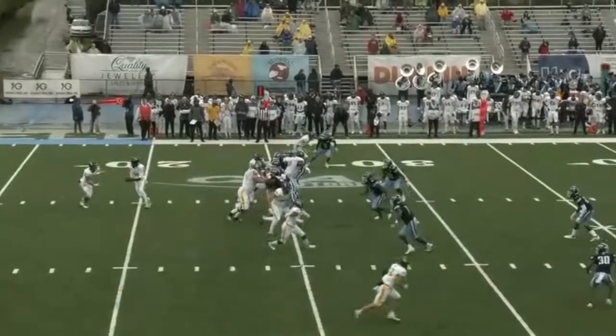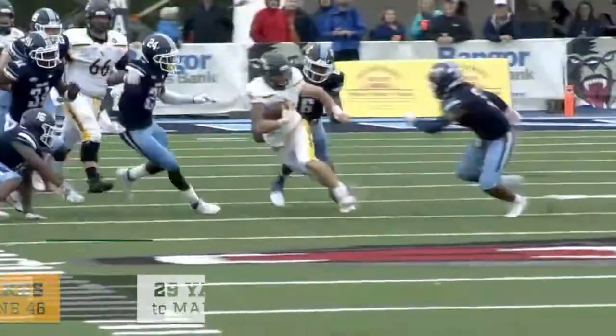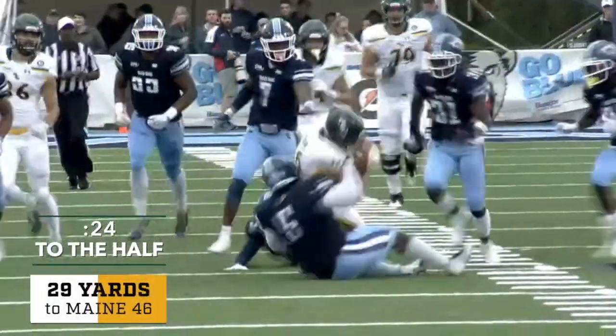They'll keep the ball on the ground. Is that a pretty good run by Bronson Yoder? He's still on his feet at the 40. Best run of the day into Maine territory, down to the 48-yard line.